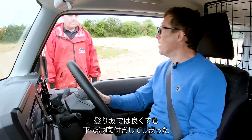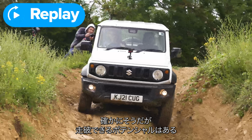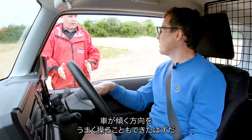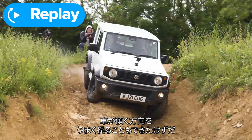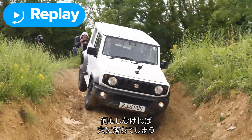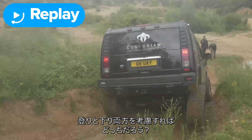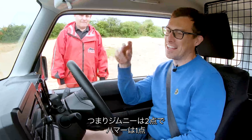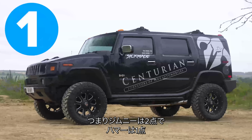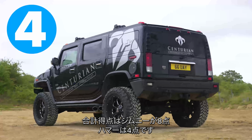This is better up the hill. Down the hill though, I bottomed out, got stuck. Yeah, the hole there was big, the potential for rolling was great, so I had to move you across, which you literally just hit the front of the car, the axle, but again, brought traction control in and it just drove straight down. Which did better going down, the Hummer? Hummer was better downhill. Overall though, taking into account up and down, which was best? It was a scam. Another win for the Jimny then. So that's 2 points for the Suzuki and just 1 for the Hummer, which means overall it's 8 for the Jimny and just 4 for the H2.